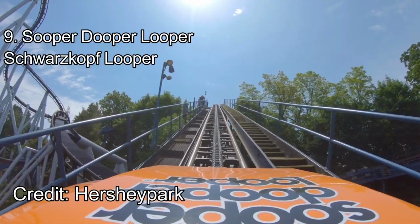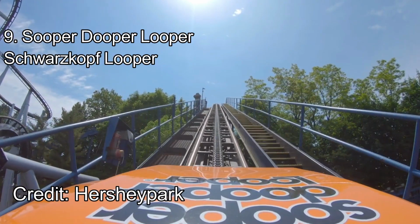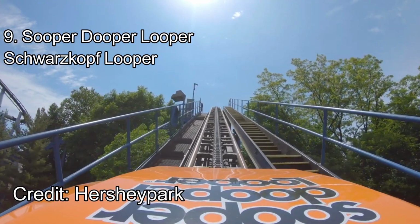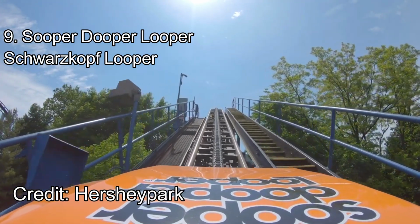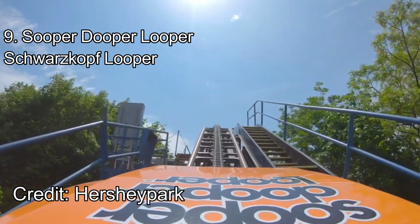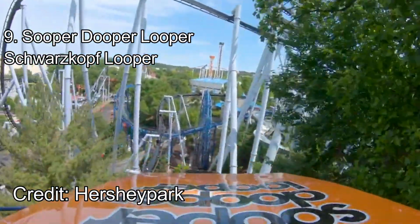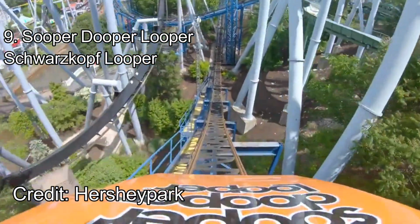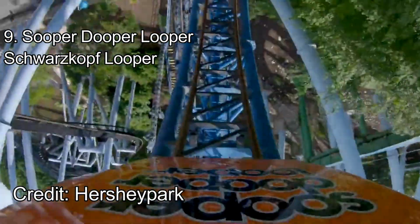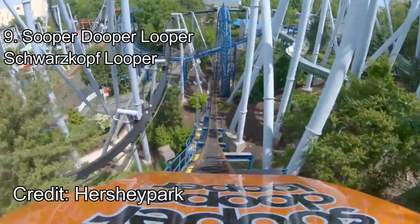Number 9, Super Dooper Looper. Fortunately, this ride was closed this year, so I have to reflect on my 2018 ride. But I remember that this ride is pretty good. First of all, the seats from what I remember are pretty open, which makes this ride better than Sidewinder already. Also, lap bars. This ride has lap bars, which is great. Riders go down the first drop, which is pretty fun for being so small, and enter the best part of the ride. This circular vertical loop is very intense. Circular loops are usually more intense than the typical teardrop-shaped loops, but this loop really surprised me.